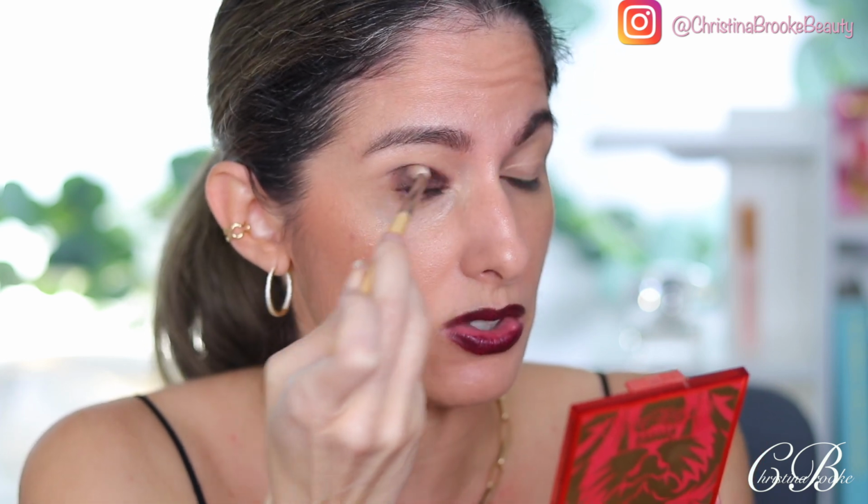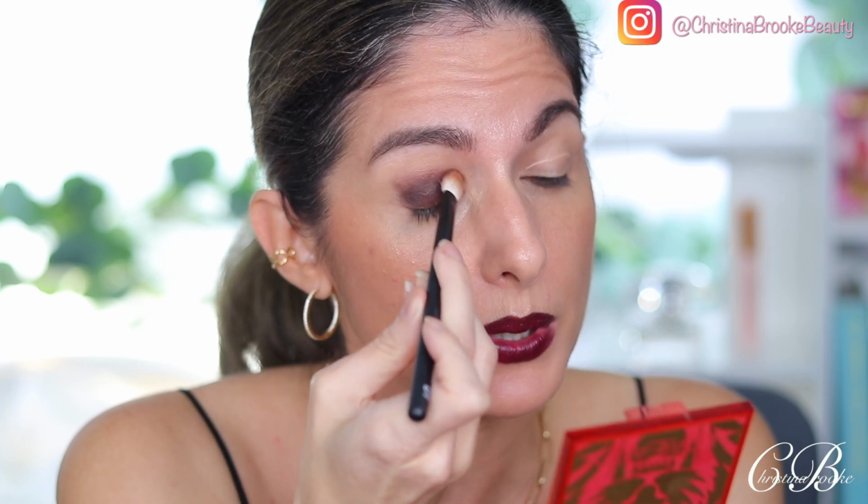So far, I'm really liking this brown. This brown is pretty good so far. So I'm using for this a Refer 01, and I'm just gonna go ahead and put that down.